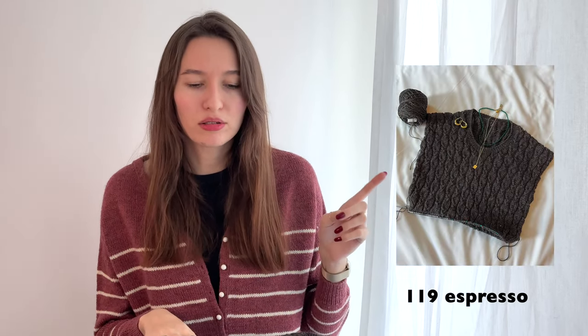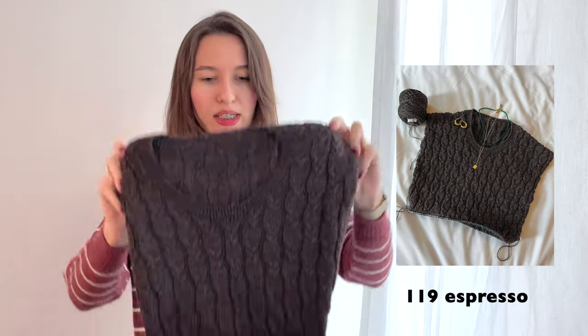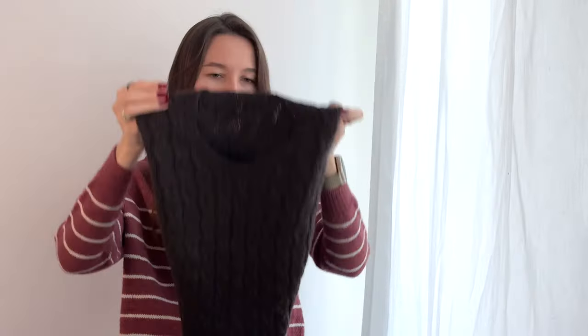That's why I knitted it probably even pretty fast, we can say. It's knitted in Pinta by Pascuali in color Espresso. I'll add the color number over here. It's a drop shoulder t-shirt with all over cables.